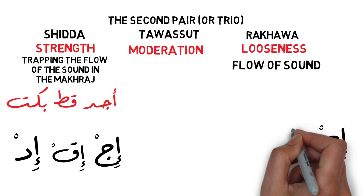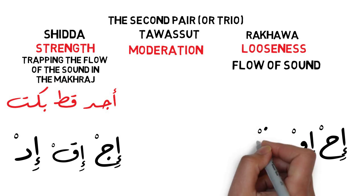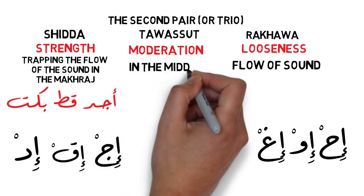Rakhawa, on the other hand, is the flow of the sound. So, for example, this letter comes out from the makhraj, which is the middle throat, but it flows through the rest of the mouth. Again, it comes out of the makhraj, yes, but there's no real emphasis, that strength on the makhraj. It flows. Irgh, irgh. It is a throat letter, but you can feel it going through your mouth.